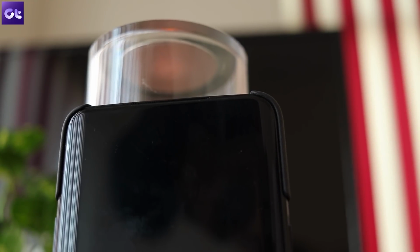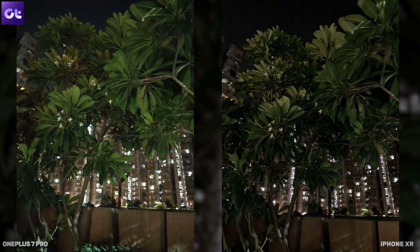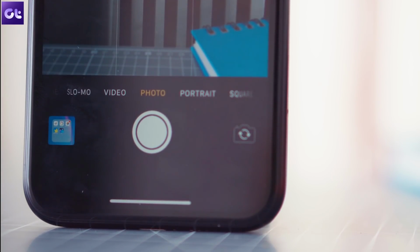Selfies clicked in low light scenarios turn out significantly better with the OnePlus 7 Pro. They have more details and ample amount of light and little to no noise. Whereas with the iPhones, selfies clicked in the dark turn out soft and rather unappealing. Now, since we are clicking photos in the dark, let's take a look at the night mode capabilities offered by both the devices.